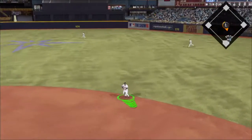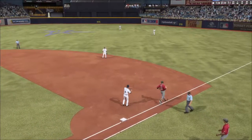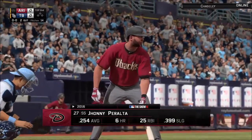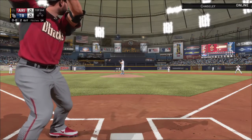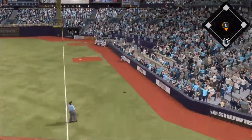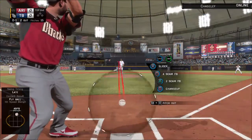Hit hard on the ground to second. Fielded by Pierce. Throw gets him. 2 down. So bases are empty here with 2 gone, and that'll bring up the shortstop, Johnny Peralta. He slaps that one away, and the count will be 0-1. No score here as we play inning number 2.